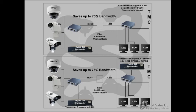So in a nutshell, that is the Hydra. It's that simple, but there are so many different ways that you can use it, as far as the video streams, increasing the streaming capability of it, moving cameras that are MPEG-4 up to H.265 format. And it actually increases the visibility of it, because it makes them easier to stream, and they're less grainy looking images.